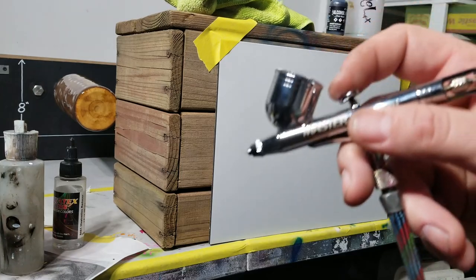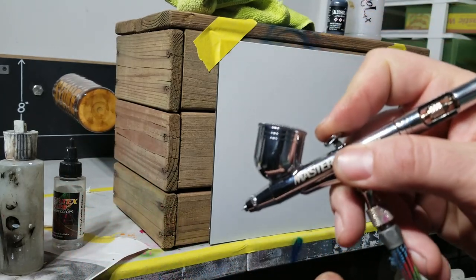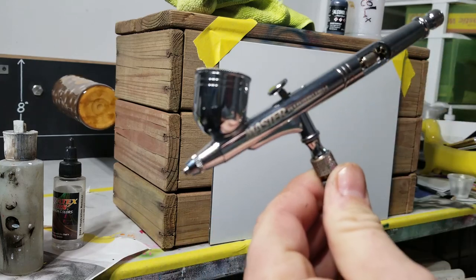All right, we're out here. We're going to do three simple exercises to get you airbrushing like Zorro, if he used the airbrush instead of a sword.